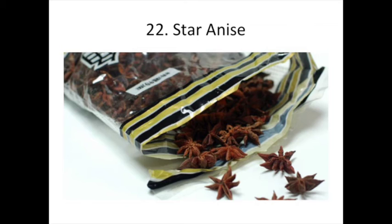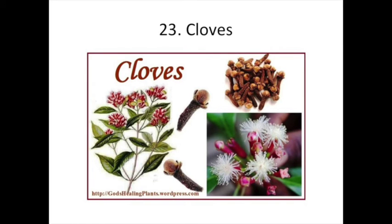It's a spice. It stimulates your digestive process, so fantastic for our system. Then we have cloves. Cloves can do amazing things in our mouth, so imagine what they will do in our guts.